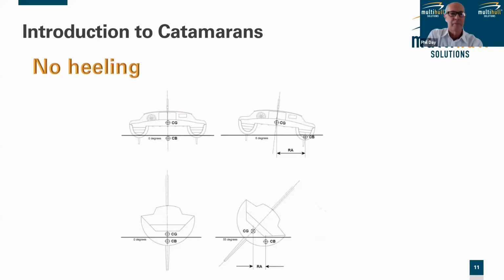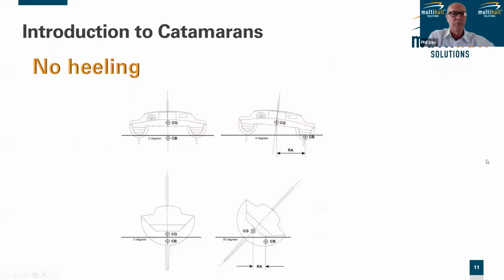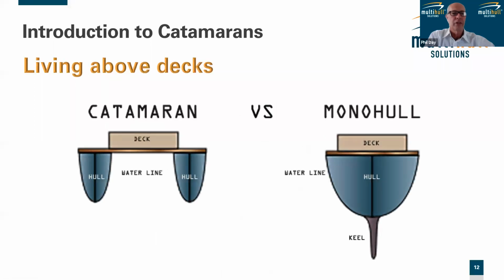Can we just go back to the previous slide again? I'm trying. There we go. That one. Yeah, and the other thing too is the open plan living. It's not claustrophobic. You're up on... Can we move to the next slide? That's the one there. So you're living up above the gunnel height. It makes a huge difference.